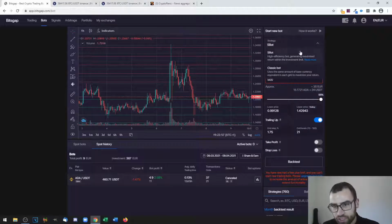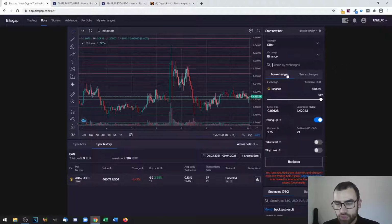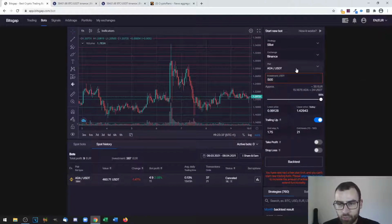So you have two strategies, which are the S-bot and the classic bot. The S-bot will usually work for all situations, as will the classic bot. However, the S-bot might actually be better for the sideways market, while the classic bot would be most of the time better for a market that's uptrending or a bull market. Now here you can choose a pair, and you can also choose your exchange. This will only show you the exchanges that you have connected, and I will assume that you are only working with one to minimize the fees.